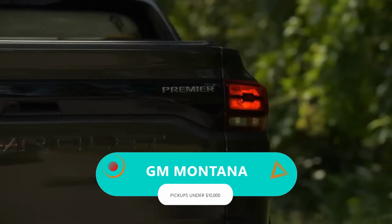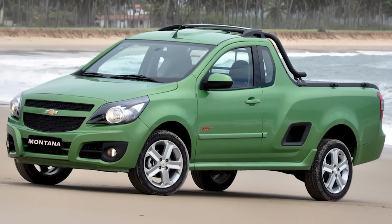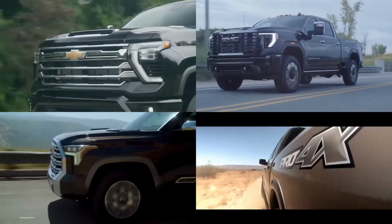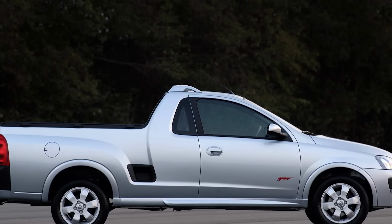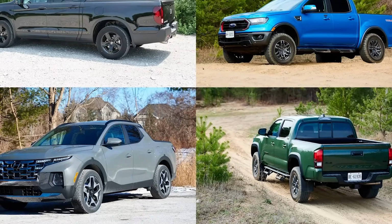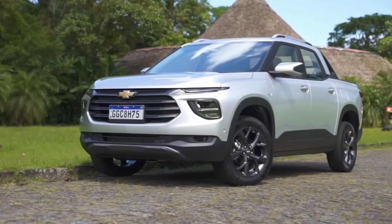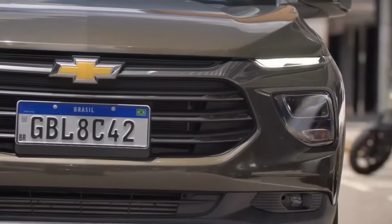GM Montana. Back in the day, the Chevrolet Montana was one of the best compact trucks, but times shift, and so does GM. When the big rig started hogging the spotlight, the Montana kind of faded into the background because, let's be honest, it wasn't exactly a hit. But now, it's like the stars have realigned because small trucks are the new cool kid on the block. And the Montana is making a grand re-entry. But brace yourselves because this isn't just a comeback, it's a total game changer.